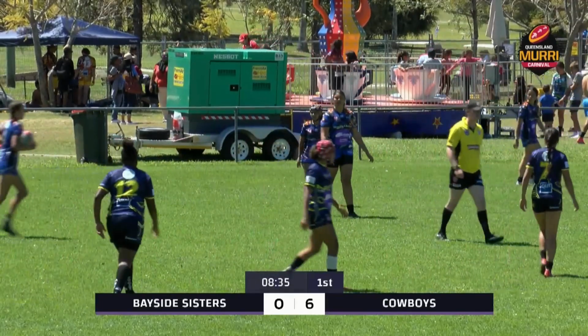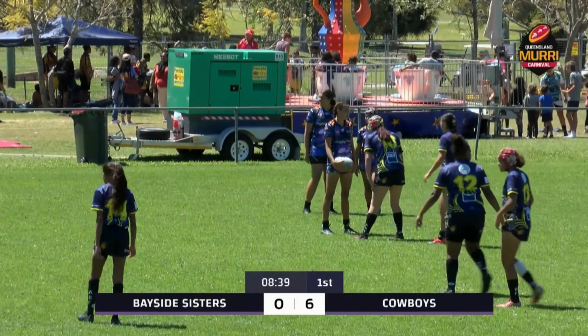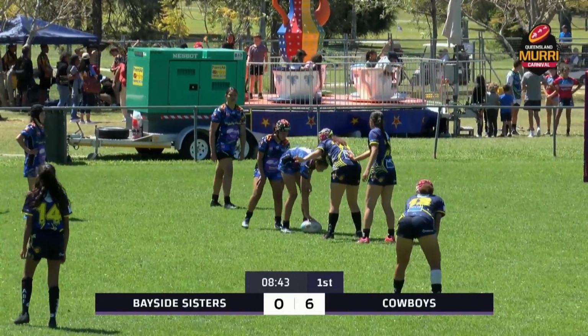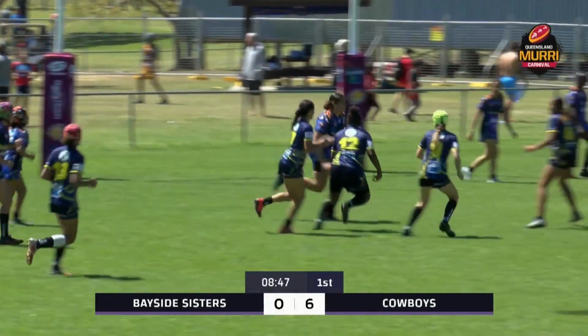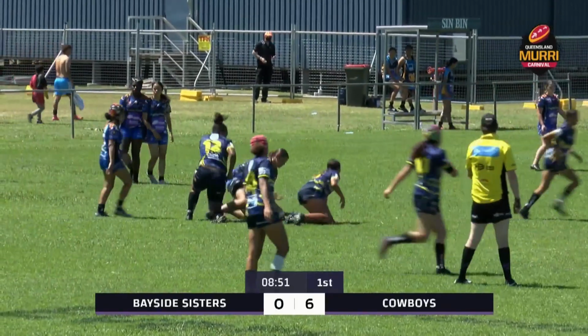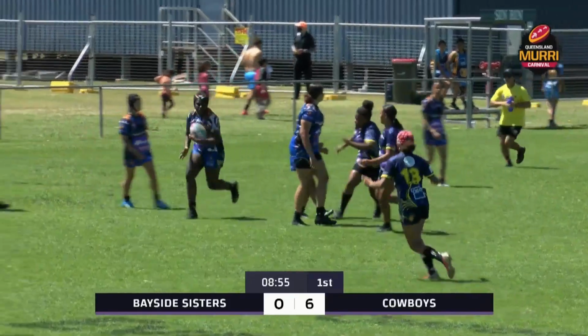Just failed to capitalise at the end there, but I really love how they're using their attack. They've got some really good short ball line runners and getting quick play the balls and running off that. And in that particular case there, Tamika, Bayside Sisters, the fullback should have been yelling out more for that sliding defence, shouldn't she? Yep, you need to get your numbers right, left and right, so the attackers don't get an overlap.